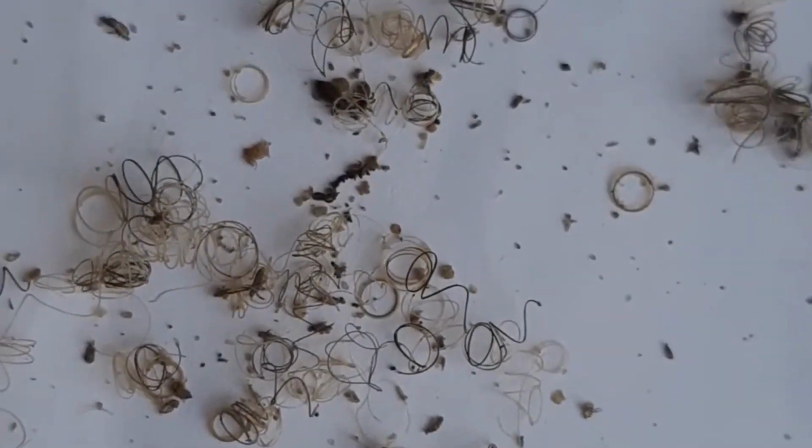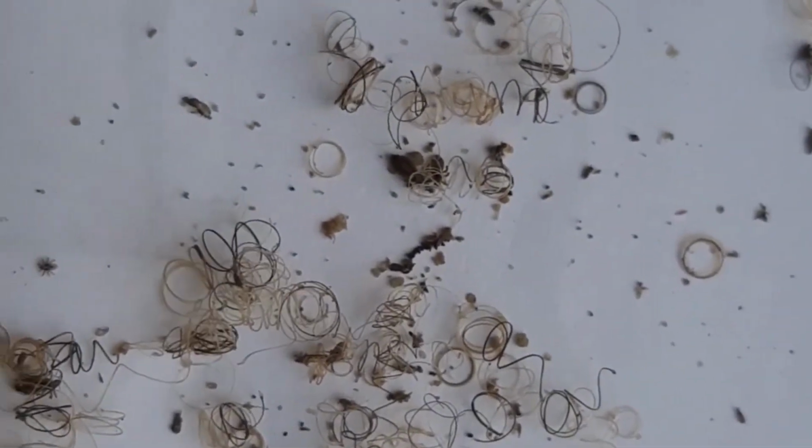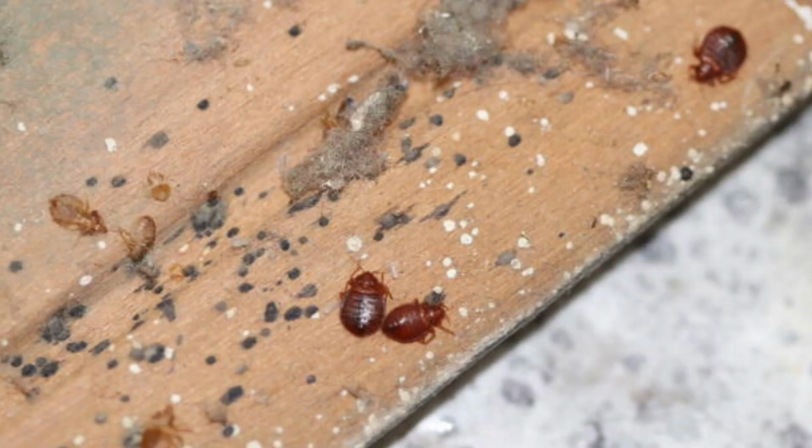Bed bugs live in colonies, they live together, but when the female wants to lay eggs, she has to find a new environment to lay these eggs. That's when she might move to your suitcase if you're in a hotel, or your bed, a tiny part where there are no other bed bugs. That's where she would target to go and lay eggs. So you have to be careful.